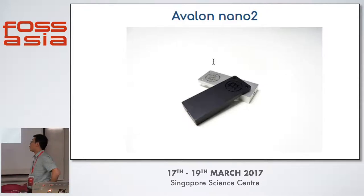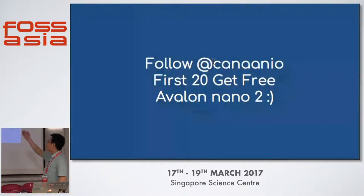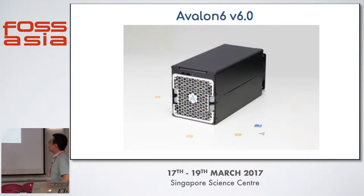We made this. Today we only have 20 devices here. So if anyone follows the Canaan Twitter first, first guide. Only 20. This is the sixth generation. It's super powerful and it's a stable product we made, I think. And it's still used in some places, maybe in America, Europe, China, and a lot of places.